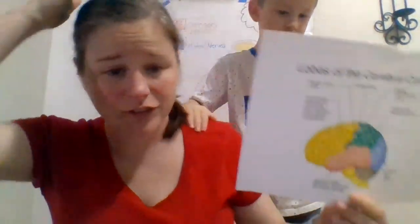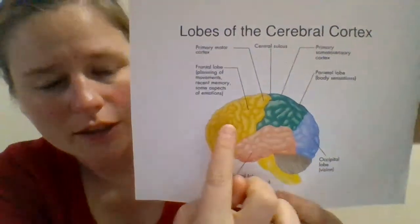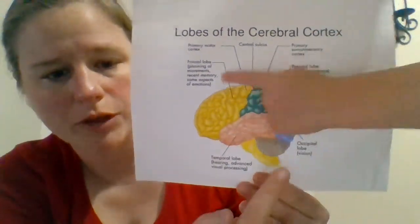So Aiden says it takes time to move it because electric pulses have to generate, then have to go to the muscle to move. Yes, Aiden, that's what we're getting to. So let's look at this brain. There's different parts, and these are just some of the parts.